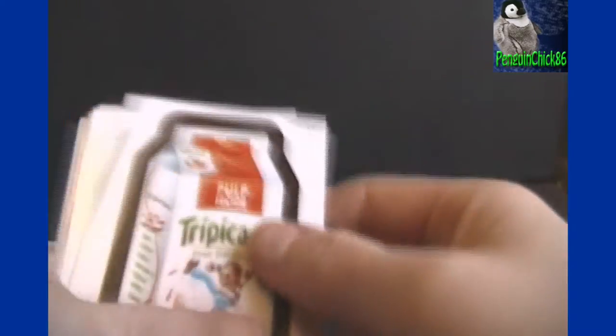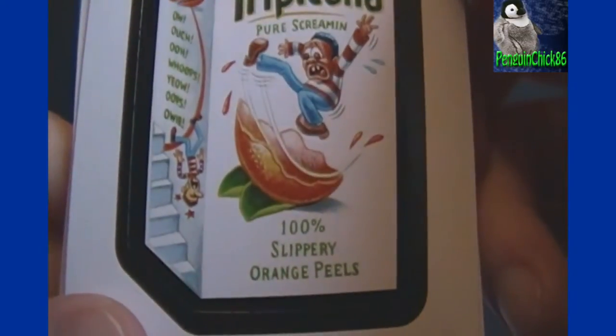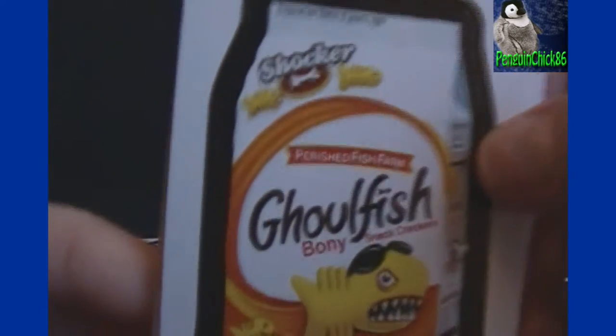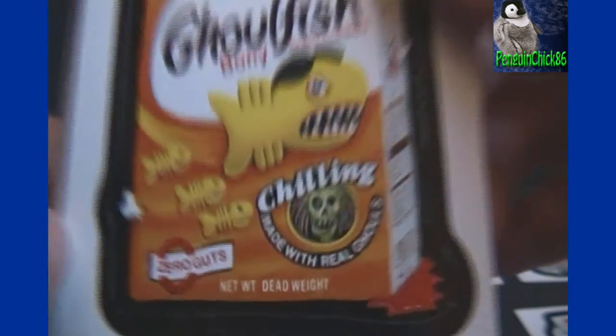So anyways, onward. We have Tripicana, Pulp Friction, Pure Screamin', 100% Slippery Orange Peels instead of Tropicana, as I know you figured out, and then there's Ghoulfish instead of Goldfish. Instead of cracker, shocker. And they're chilling, made with real ghouls. Zero guts.